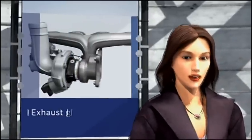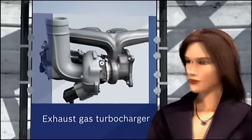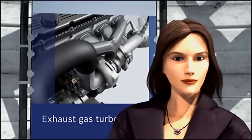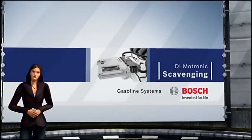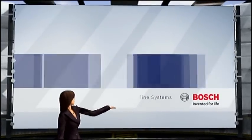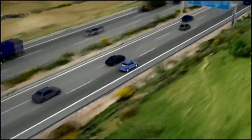An exhaust gas turbocharger helps to improve engine performance and increase torque. The exhaust flow determines its degree of effectiveness. Let's take a look at the practical application in a driving simulation on board a car with exhaust gas turbocharging.